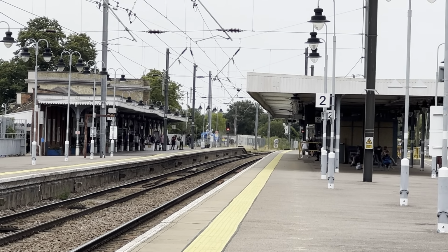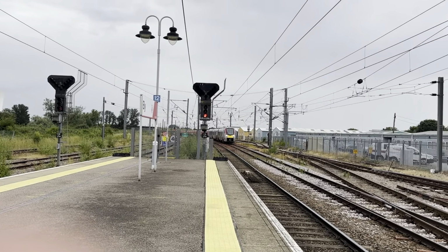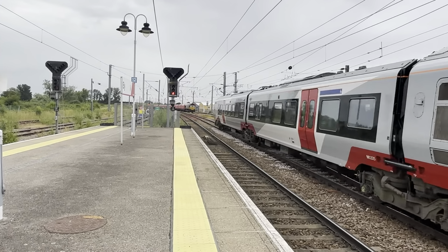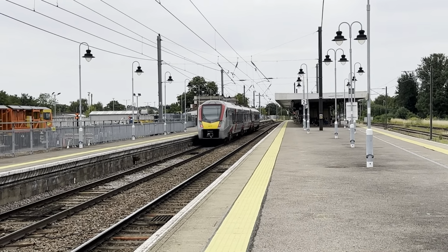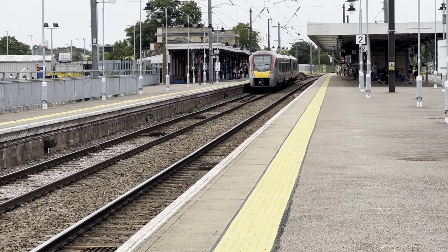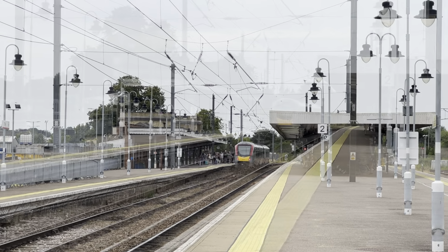Arriving in now is the 1500 Greater Anglia service to Peterborough from Ipswich, worked by 755 325. She's just got given the single yellow because this one was running a few minutes early and was held outside of the platform outside of Ely because that King's Lynn service was ahead of it. We'll see that service depart when she heads back out for Peterborough.